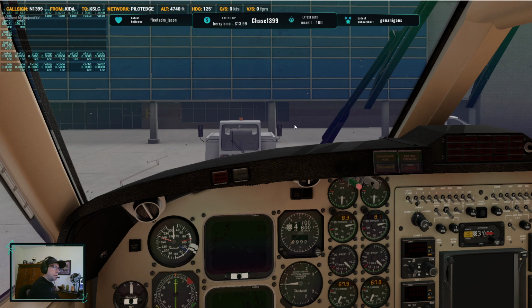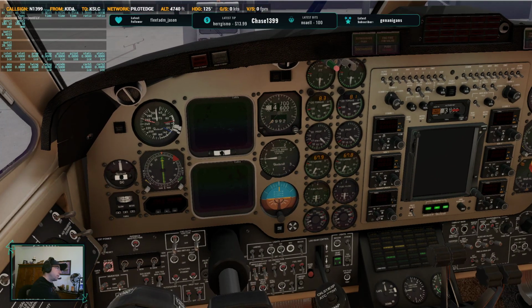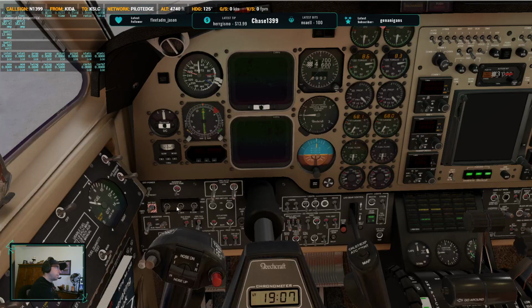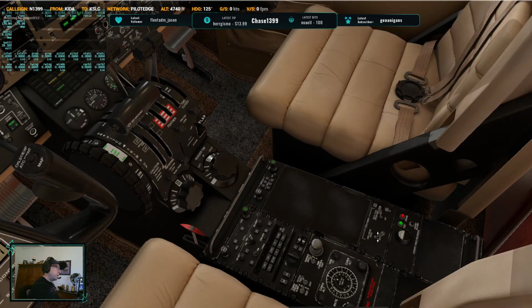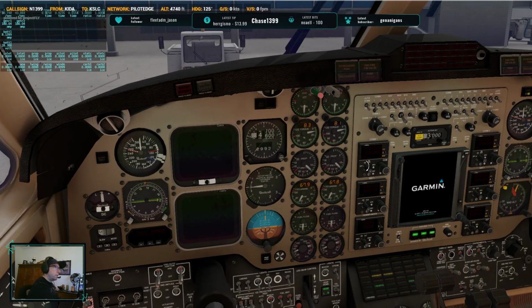Check our inverter switches. Check for the right one. We have a bus light. Reset. Check the left. Got a bus light. Reset. EFIS switch is coming on. Master avionics coming on. Radio, radio.